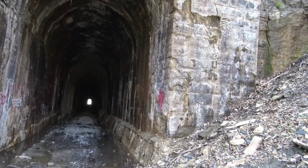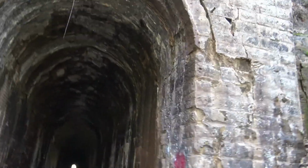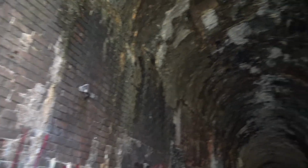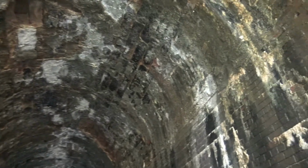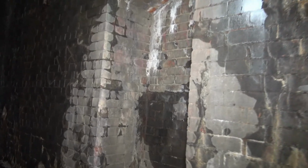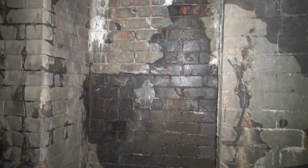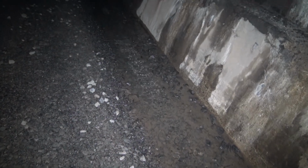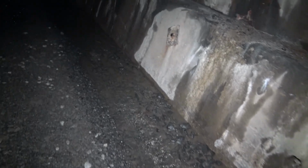Don't really need a light to walk through this. Brick and stone. In case you need to get out of the way of the train, you duck into that little alcove. So there's water flowing through this. Coming up on the end of the tunnel here.